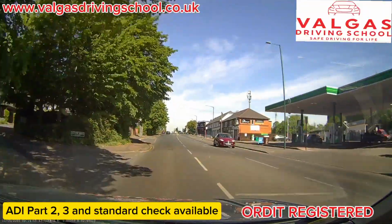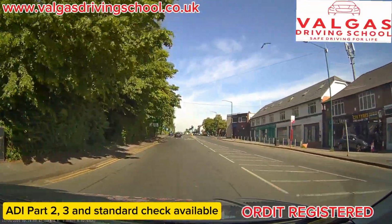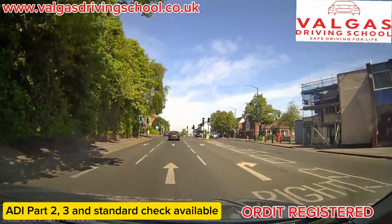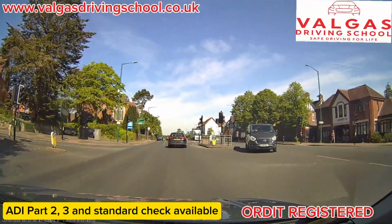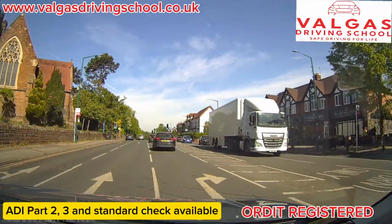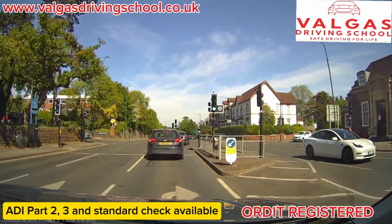At the first set of traffic lights, we're following the road ahead, and at the second set of traffic lights, we're turning right. So you can see here now the examiner would have told you this early, so we would then use the middle lane, and then once we go past the first set of traffic lights, we then check our mirrors, center mirror, right mirror, and move over to the right lane and also give the right signal.